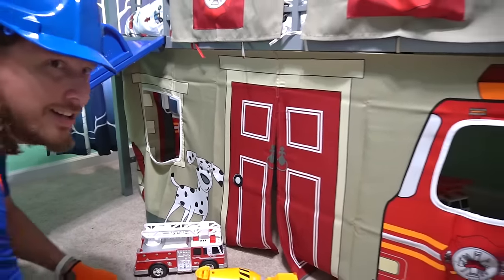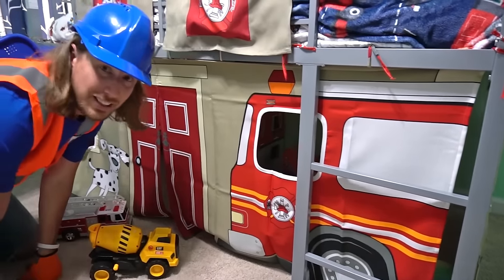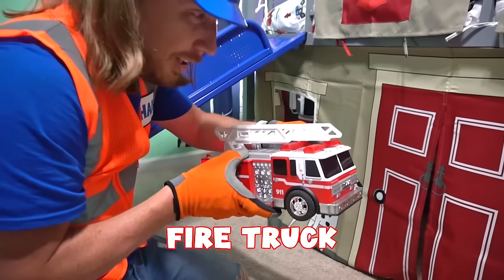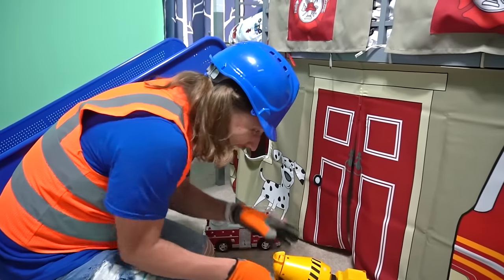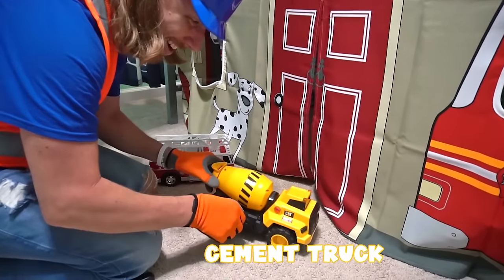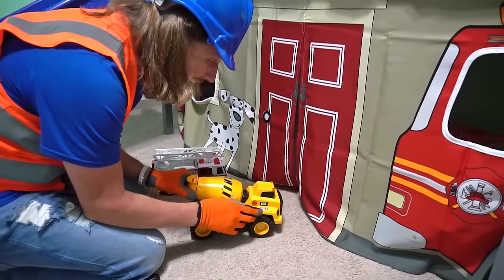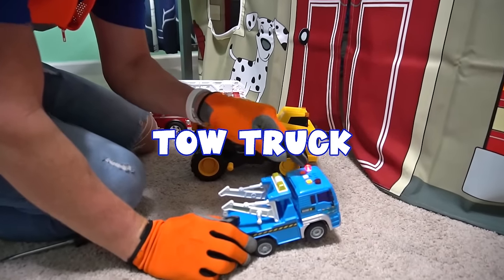Then we've got the fire truck. Oh, that's great. And you actually can go inside. And look, he's even got his fire trucks out. Oh, can you hear it? Oh, that's awesome. And he's even got a cement truck. And look, it spins. What if it makes a really cool sound? Oh, it does. That's really cool. Oh, and look, it's a tow truck. And look at the lights on the top.